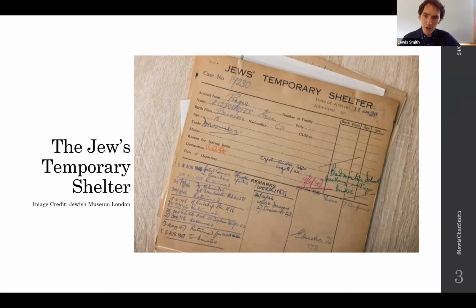What we're trying to do in this project is raise engagement with this particular collection of cards, because there's a lot of potential in this collection, as you'll see as the talk goes on. I'll go into a little bit more depth about these specific sources as we go through.